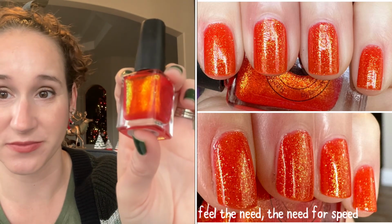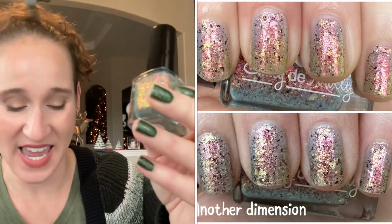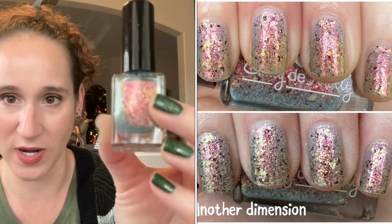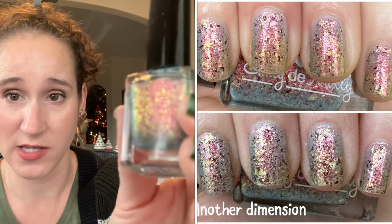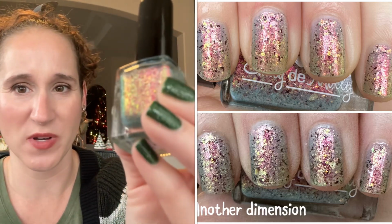So, so pretty. And then the second one that I bought was Emily Damali, Another Dimension. This is the one that I can't find my duping picture for. I do have a swatch of this because I've worn it, and plus I swatch all my polishes when I get them. I just don't know what happened to my dupe for it. Look how beautiful that is. That's so gorgeous. This polish is so intricate and just so much going on in it. It's beautiful, and I'm so glad that I got both of these. I don't regret either.